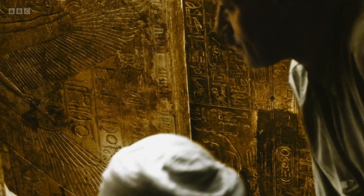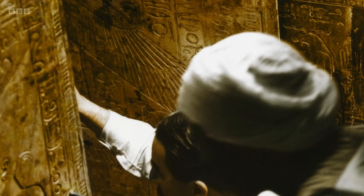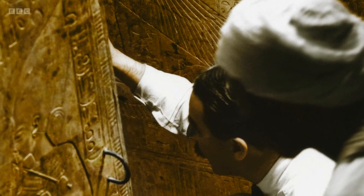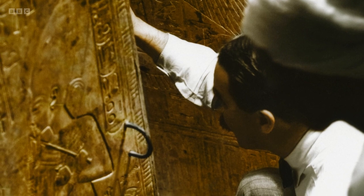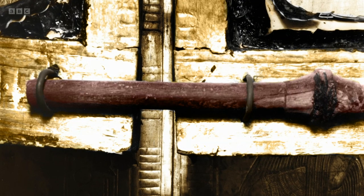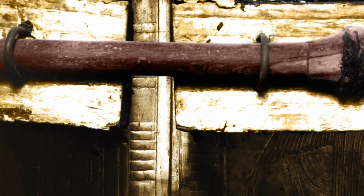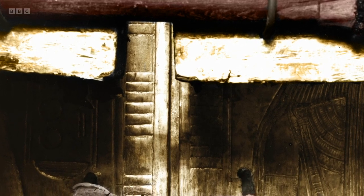Carter made his way around the shrine and discovered a gilded doorway. But its seal had already been broken. Had the tomb robbers removed Tutankhamun's body? With bated breath, he peered inside to discover a second door, but this one was still sealed.